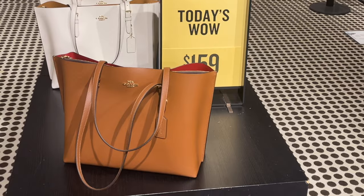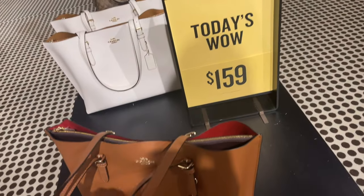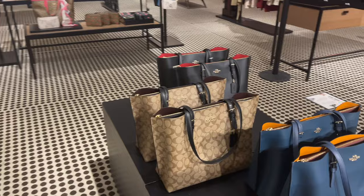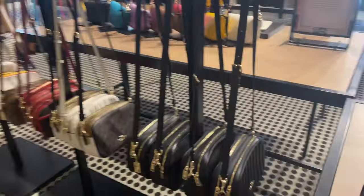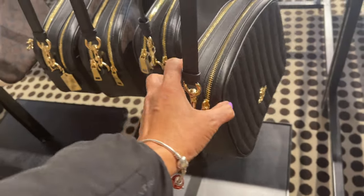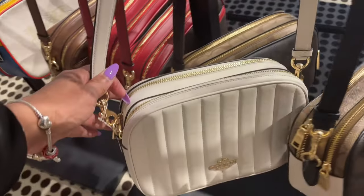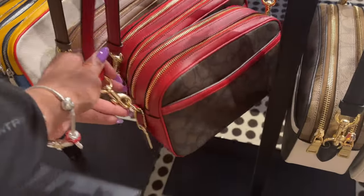This is today's wow for $159. Nice shoulder strap. Got a middle zipper. They have it in white, blue, monogram print, and black. These are $129. Double zipper on the top. They also have it in a monogram. Oh, look at this. It's the off-white. Red with monogram. Oh, this is pretty.